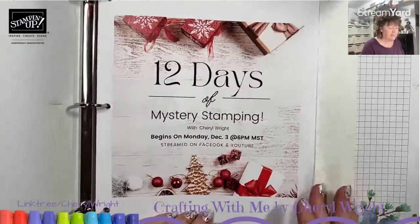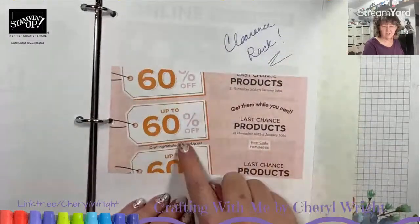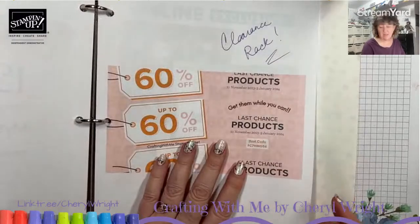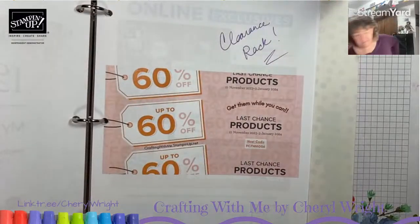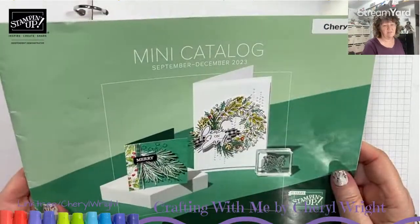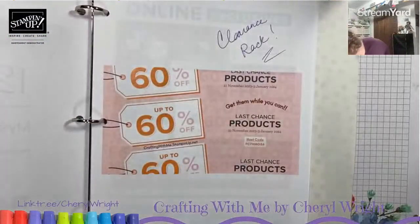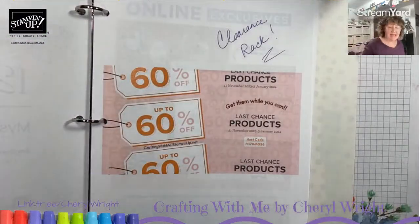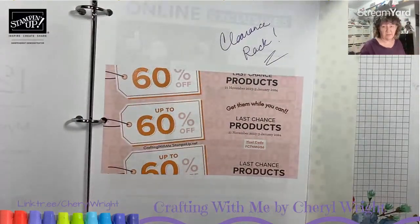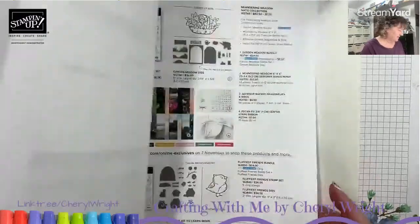So the 12 days of mystery stamping is where you're at now. The clearance rack was added to, and there are some products that are 60% off on the last chance sale. These are the products from this catalog that are leaving us at the end of, well, actually January 3rd, but they are while supplies last. So if there's something you want, you better get it now. And the list of things that are not available is growing daily. So there's that. There's some fun last chance products.